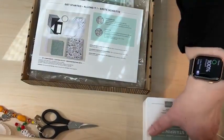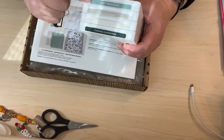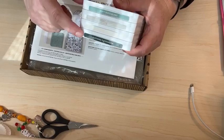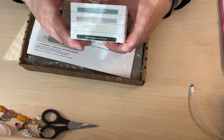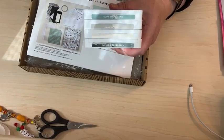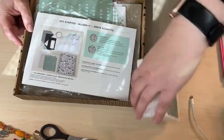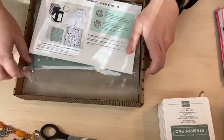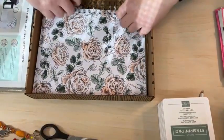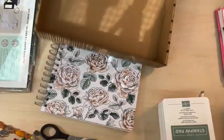I did notice the coordinating colors, so I went ahead and pulled them out for you. We've got Soft Succulent, Sahara Sand, Petal Pink, and Evening Evergreen. A very pretty color combination there. I'm just going to adjust this a little bit so we can get more of the box in here. Really pretty color combination. Let's take a look at the supplies, and actually, we'll do the journal first, or the notebook organizer, whatever you want to call it, and then we'll put together some cards.